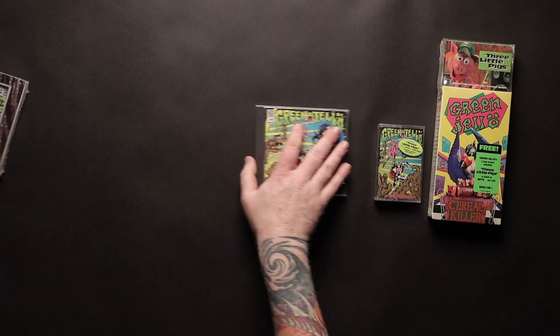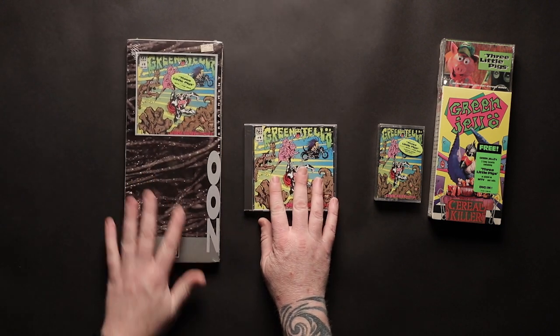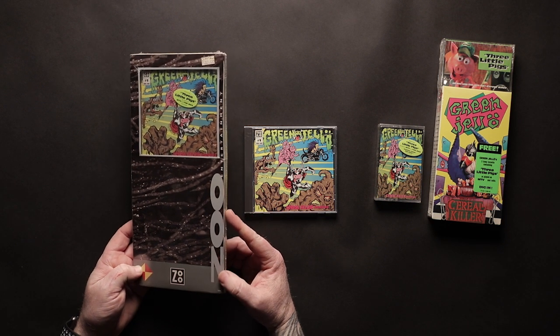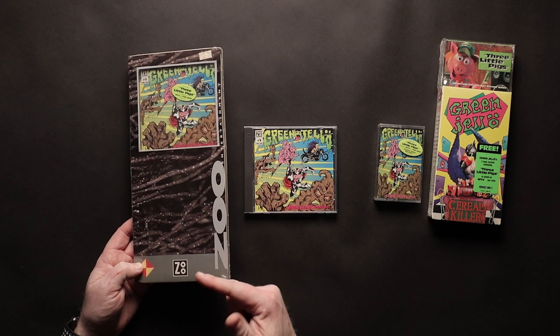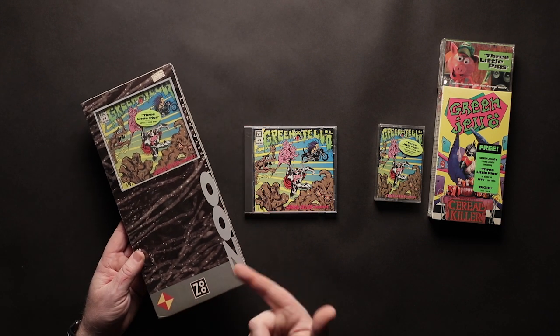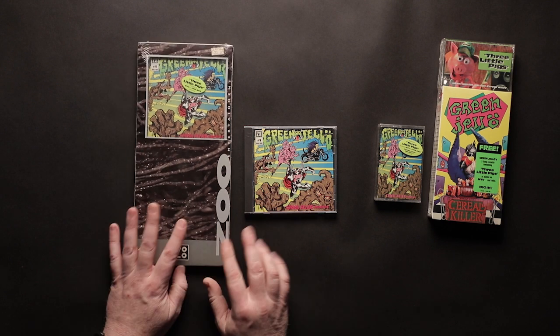And Maynard playing a role with the band as well. Lastly, which I think is cool as well, I found the Zoo Entertainment Green Jellö box set still in shrink. You don't see these long boxes that much anymore, so they're pretty cool to have.